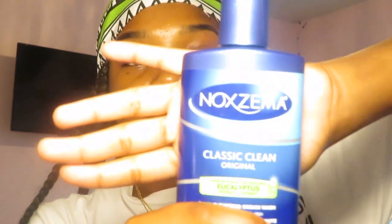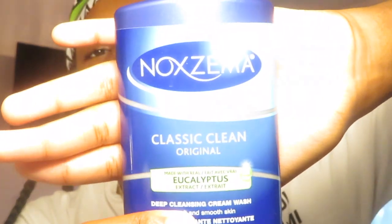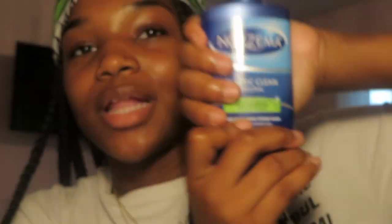But another thing was, something that I did that I probably shouldn't have done, I started to use the Noxzema Deep Classic Cleanse. And this really helped too. I think that using this really helped to clear up my skin. It really helped my forehead, especially with my allergy bumps. And I probably shouldn't have tried it out while I was trying to test out the accuracy of this. But you know, your girl just trying to get flawless skin again.